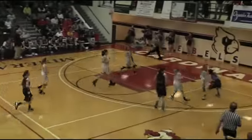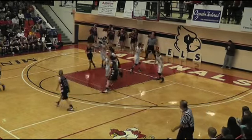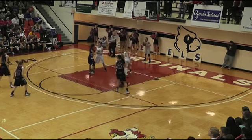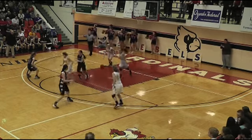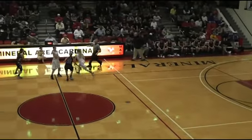39-37. 2-point lead for Central with the basketball. The trailer, Sydney Skaggs. Spins a 360 and lips it in. Sydney got the pass from her sister, Megan. They share the ball so well. Sydney's now got 8, and it's a 4-point lead for Central.